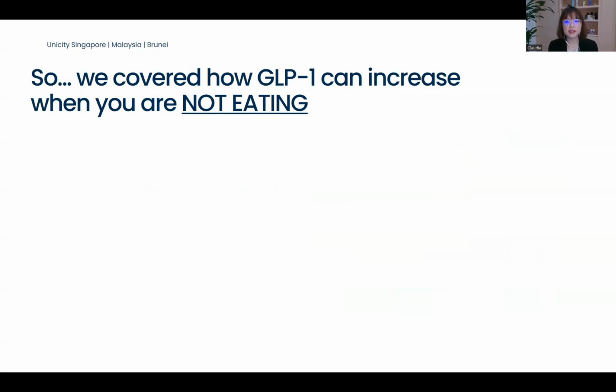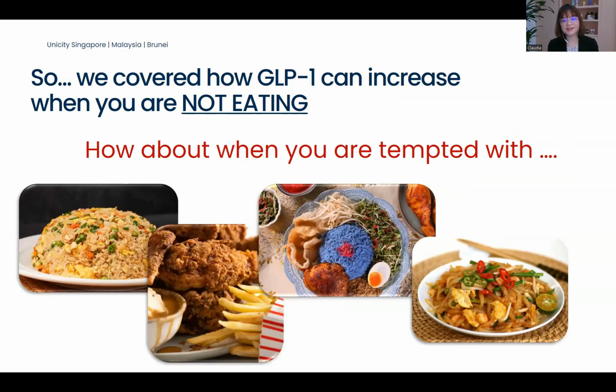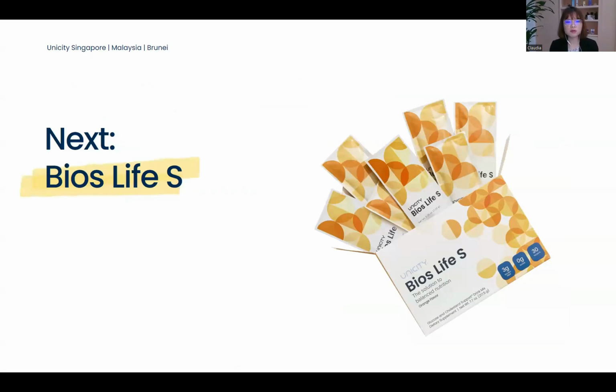So of course, we covered how GLP-1 can increase when we are not eating. Typically, Uni Mate is taken when you are not eating. All right, so during fasting time, your GLP-1 will be increased. So how about when you're tempted with food? Because we cannot escape the fact that we have to eat daily. And most of the time we eat, especially during lunch, is not that healthy. So how can we increase that when we are eating? Very important. So this is where we have BioSlife S, our patented fiber matrix that plays a very important role in this as well.